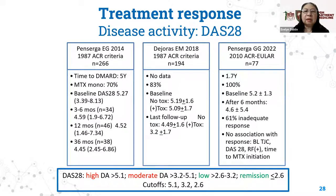And with regards to the use of methotrexate, well, the latter study, the 2022 publication, really aimed to look at methotrexate monotherapy. That's why all of the patients there had methotrexate. But you will see that given the three studies, methotrexate was the predominant drug. And one very important piece of information from this is that at the beginning, our patients have very high disease activity, with the DAS 28 of more than 5. So that's consistent for the three studies.